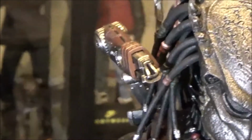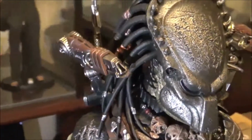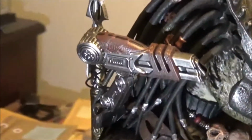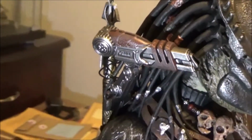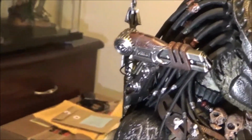I got them with the double mounted shoulder cannons right now. A lot of people were having trouble with the secondary shoulder cannon. People have been having trouble attaching it to the shoulder. It's been notorious for that. But to be honest, I didn't really have any trouble at all getting this on. I was able to put it on him pretty easily.